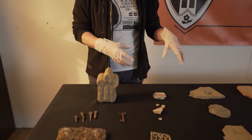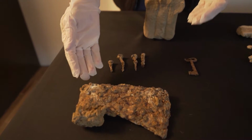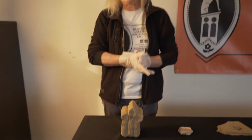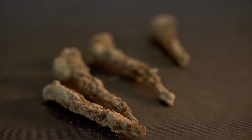So what I want to show you just quickly here are some of the elements that went into the buildings of the friary. I'm just going to start quickly with this axe, which we found directly beneath the floor of the church, suggesting that it may have been used at the initial stages of cutting the wood for the roof beams. And you can see we've got a small selection of nails. There must have been thousands and thousands of nails in the building.